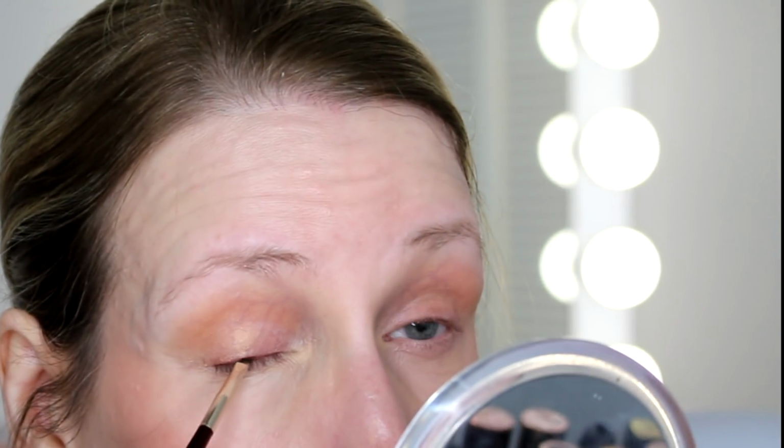I just want to make sure I'm focused in here. Okay. See where I'm getting it? I'm right on that lash line there. It's a really light color. And then you can even go here with your eye open, be very careful, and you can get it in there. And you see the difference between that eye and that eye? See how that looks a little bit thicker from that eye, and I don't have any liner on.